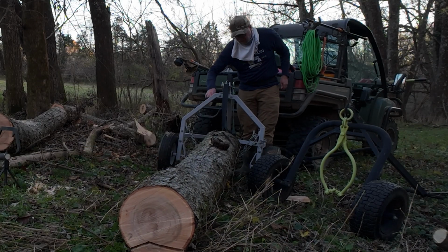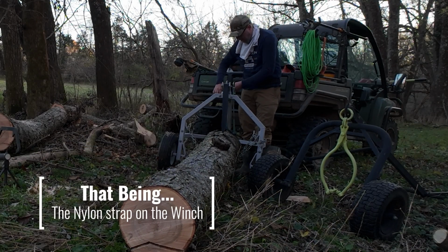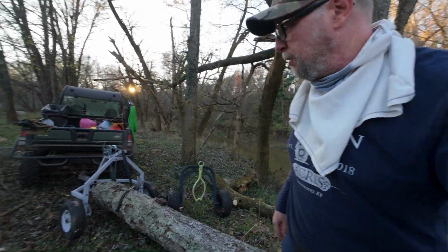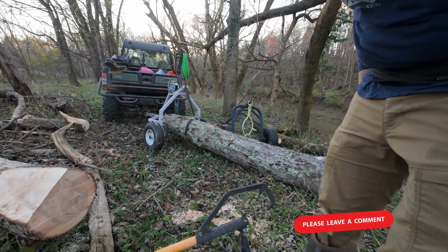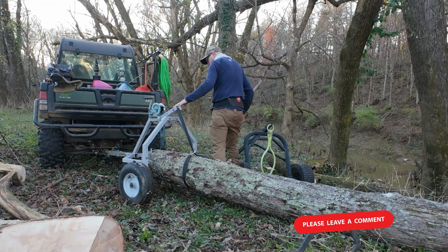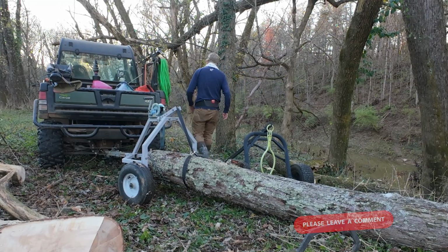So I'm gonna take the stress off that. There. So I put the weight on the chain in the front. Let me know if I'm doing that wrong, but that's what feels right to me. So this is just me. It's probably crazy. I'm supposed to be able to drive just like that.